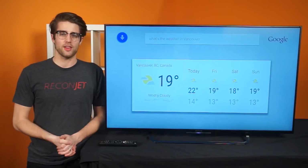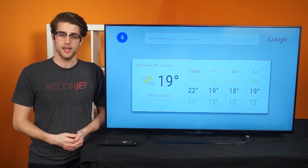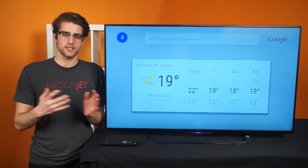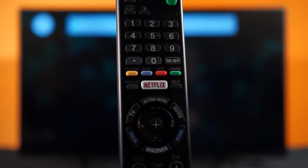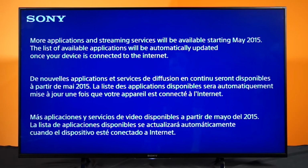I also discovered that a lot of mainstream apps have yet to receive Android TV versions, including apparently Netflix. There's no Netflix app. Now, this is a pre-release model. I'm sure Netflix is coming soon, so don't freak out. But you can imagine my surprise when I pressed the giant Netflix button on the remote, only to get a message about how more apps and streaming services are going to be available in May 2015.